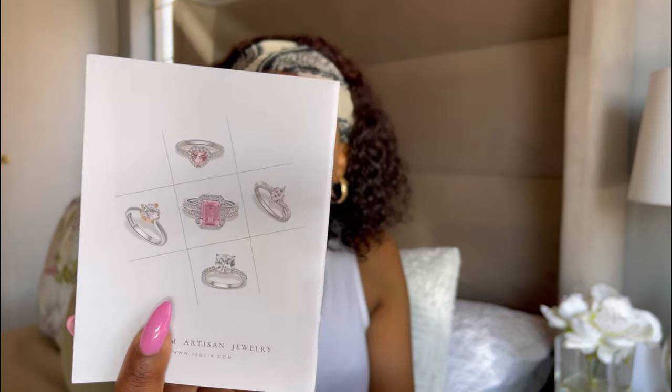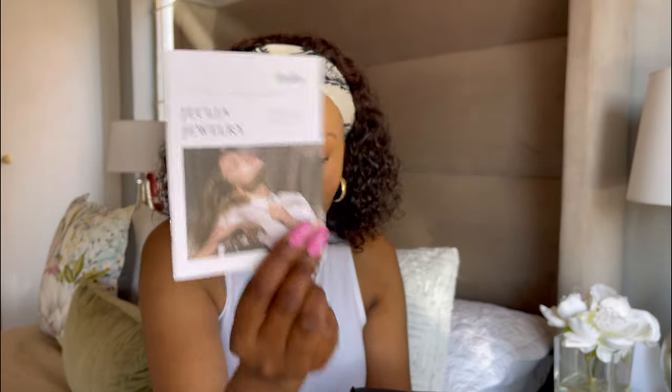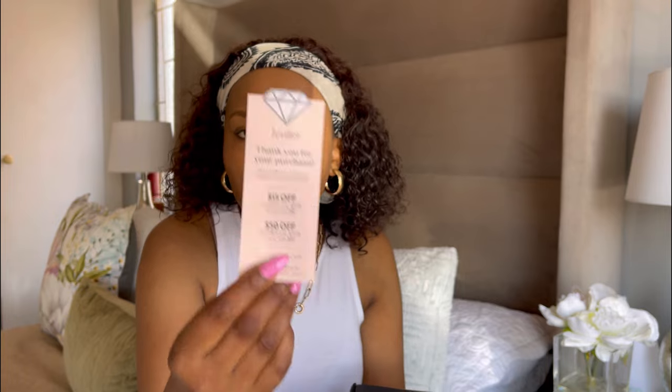So that's the box. And then inside the box, you get this. So this is like their returns policy and stuff. Yeah, and then they also sent this booklet. This booklet has their jewelry, so you can just go through it and see what else you would like to buy. And for your next purchase, you're able to get like 15% off, $15 off or $50 off on your next purchase. So I will definitely be using this.